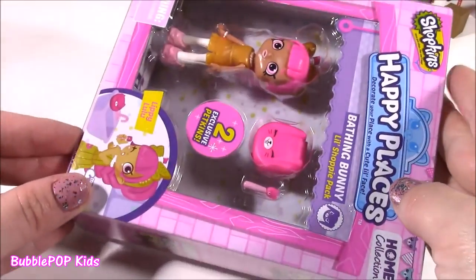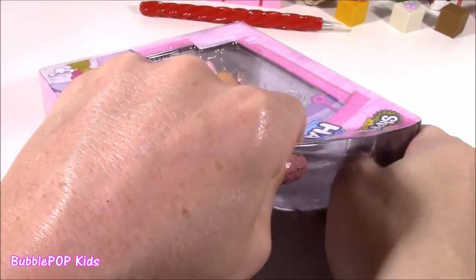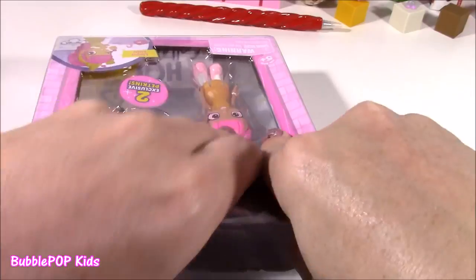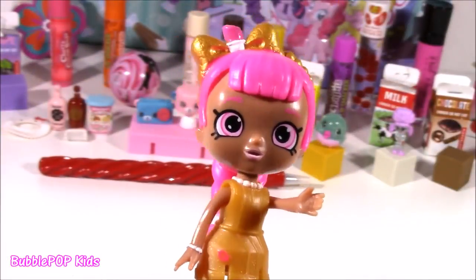Let's pop our little Lulu out of the box and get a closer look at her. Hi guys, Lippy Lulu here, and I love makeup, just like BubblePOP.